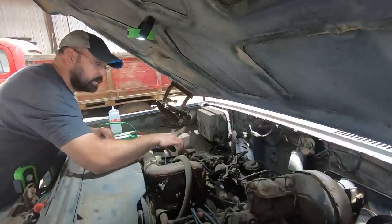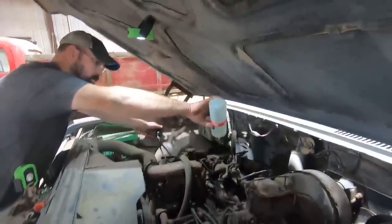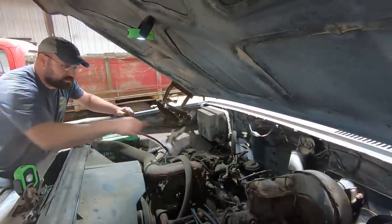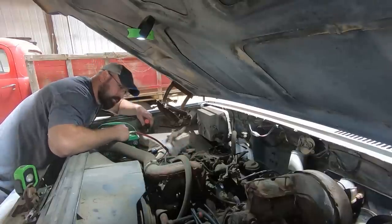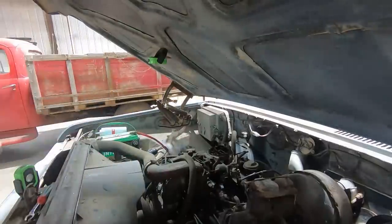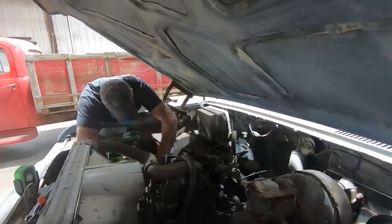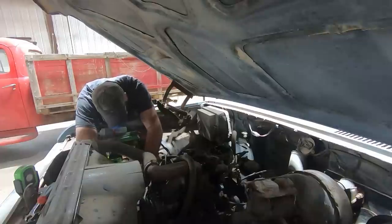What the heck? Air's starting to trickle out. We got gobs of fuel in the cab. Could it be that fuel filter? All right, I'm gonna unhook it down here at the fuel filter, see if we got fuel there. Of course, they got a real sweet frickin' spot. Son of a biscuit.